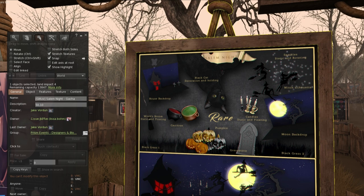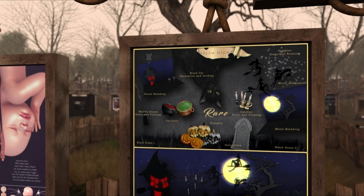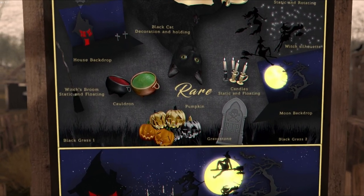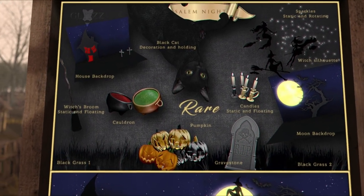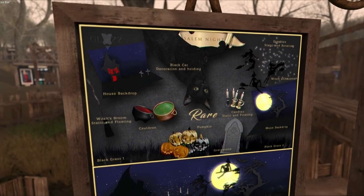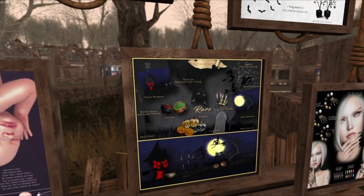So it says Salem Night. Okay, it's Glitz. This is pretty. I like the backdrop. That's adorable. And all the pumpkins and cauldrons. I'm always happy to have more cauldrons. Black cat decoration and holding.